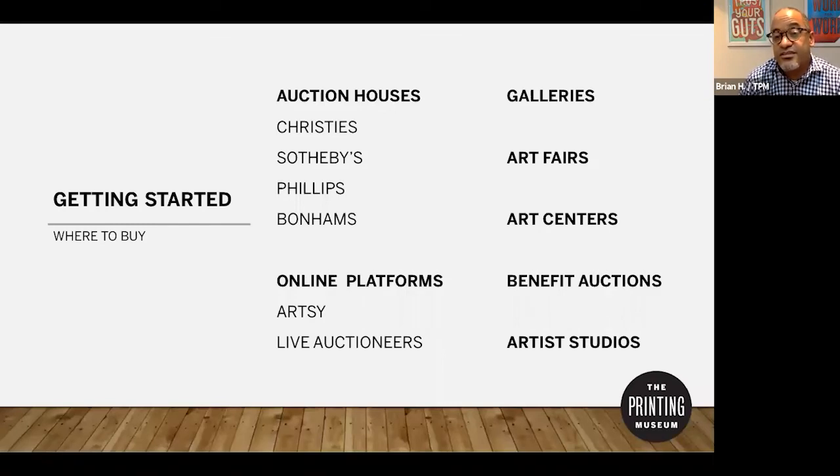I've often found good deals at art centers. I actually found another piece by an artist that I'd already collected at Vermont Art Studio. I'd never heard of it before, but someone was like, hey, you need to check this out. So I did and was able to buy a very affordable limited edition of an artist I already liked.